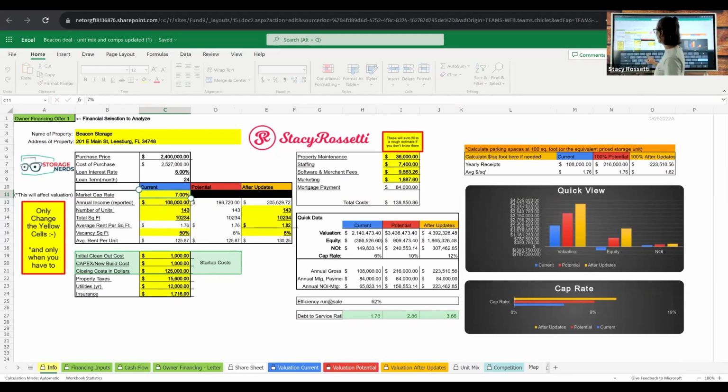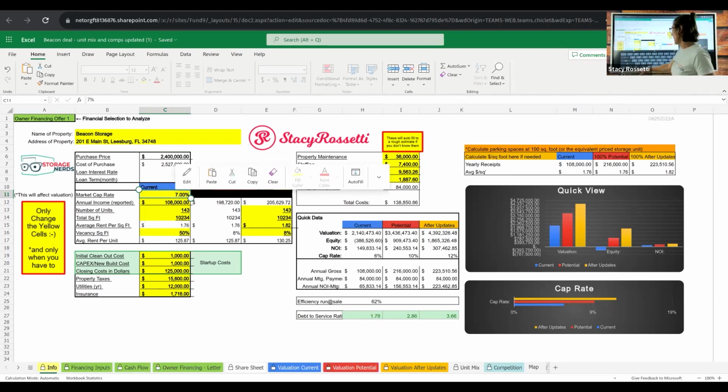The market cap rate, we have it at 7. Now remember, when I went over primary, secondary, and tertiary markets, each of those markets has a cap rate. That's called the market cap rate, which is the cap rate you can be buying at right now. This facility is kind of near Orlando, north of Leesburg, which honestly I would consider a primary market, and most likely we'll be able to sell this at like a 6 cap.